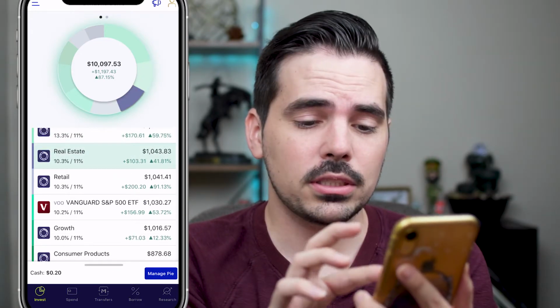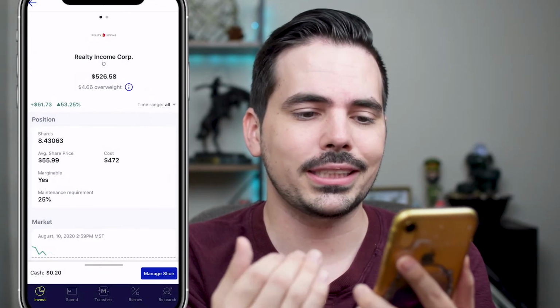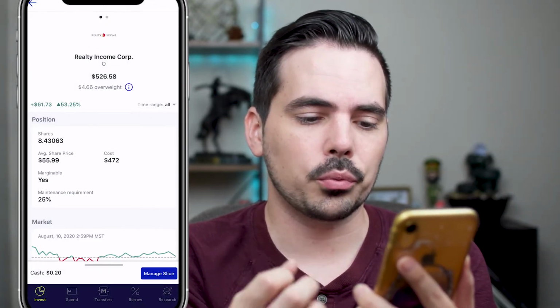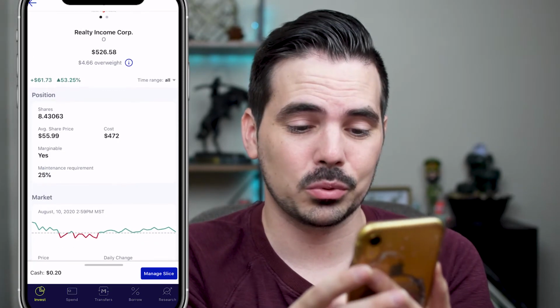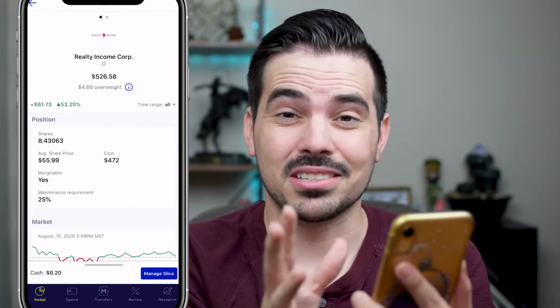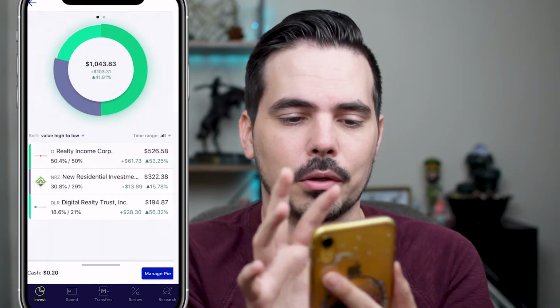So next up is my real estate right over here. So with real estate, I got 3 stocks as well. I got Realty Income. I have 8.43 shares of this, currently up $61.73 on this, which is fantastic. Of course, this is a monthly paying dividend, which is also great. I mean, every month I actually earn a little bit of extra money.